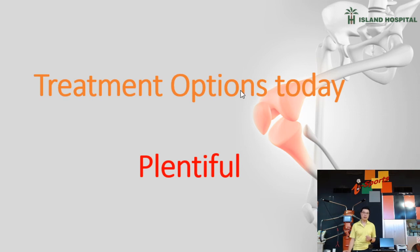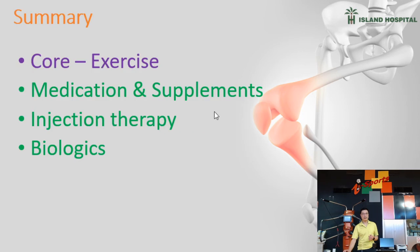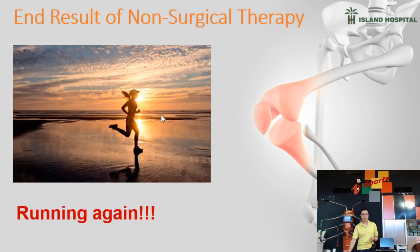So in summary, treatment options today without surgery are plentiful. You're talking avoid surgery if possible. And so core exercises, remember Tai Chi, yoga, exercise your quads, exercise your lower legs. Try and decrease the impact across the knee. You can take medication and supplements, and today I would recommend marine phospholipids rather than anything else. Injection therapy, try avoid steroids, use hyaluronic acid as much as you can, and if you really want something fancy, then cytokines, PRP and stem cells, which are called biologics. Alright? And the whole idea is to get you running again, get you fit and well, get you walking.